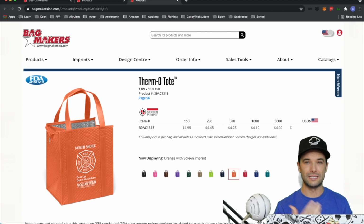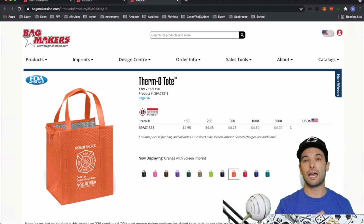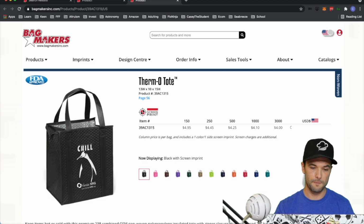It's hard to really predict. It's going to come down to how well your customers take care of the bags, how well your employees take care of the bags, and how fast you're growing. But as I said, you're going to start off with a minimum of 150 bags. There's a selection of different colors that they come in.